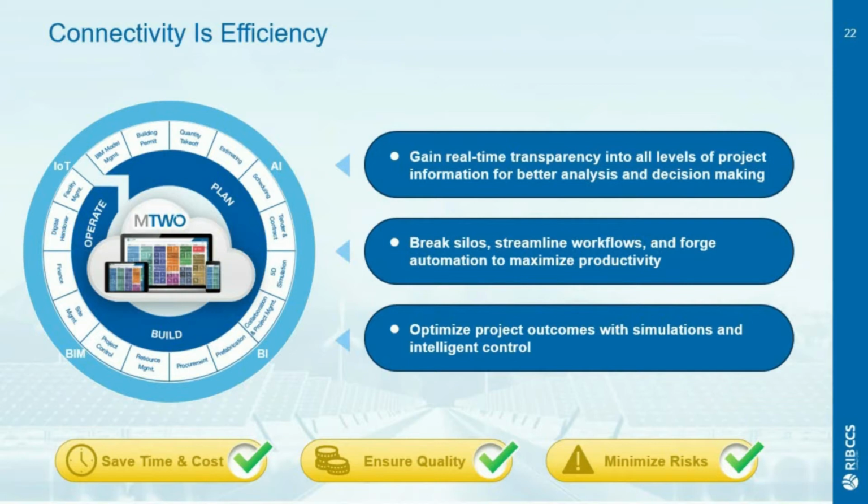And ultimately, it's about optimizing project outcomes through the use of simulation and intelligent control. And I'm going to talk a little bit more about each of these things so that you can understand why we believe this is a solution that can save time and cost, ensure quality, and minimize risk for our clients.